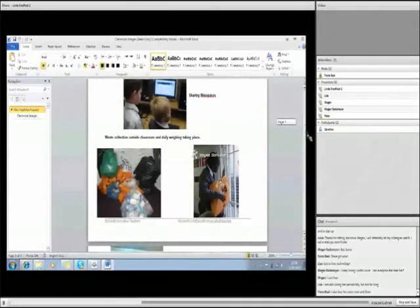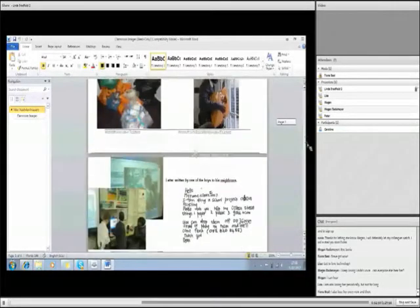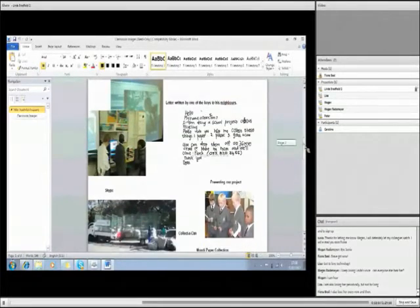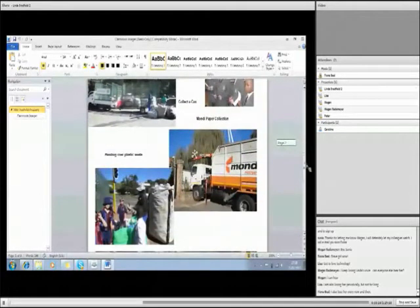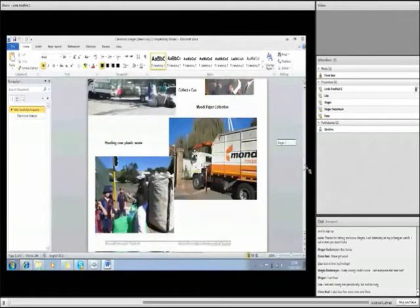Some of the waste that piled up outside the teachers' classrooms, a child weighing it. This has got a bit jumbled up. A picture of them Skyping. One of the boys wrote this note, which he had photocopied and passed around to all the people in his street. And the collection of the waste material, which was collected by Collector Can Paper.